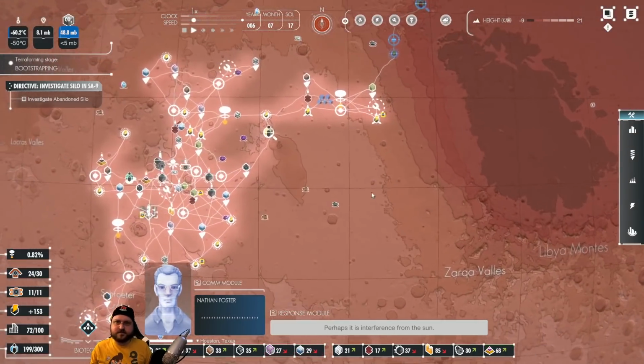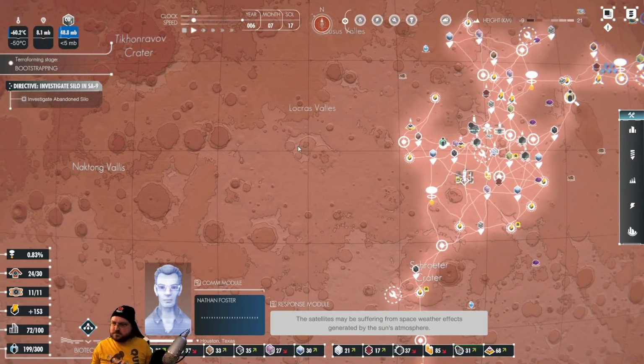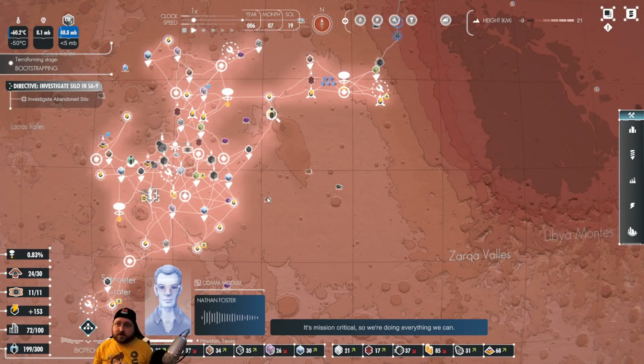Perhaps it is interference from the sun. The satellites may be suffering from space weather effects generated by the sun's atmosphere. It's very possible. We can't control that part, so... What if the sun is going to get more aggro, so Earth is going to get destroyed and everyone's going to move to Mars, or as many people as possible?